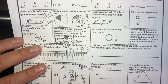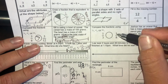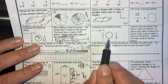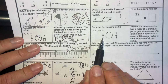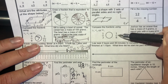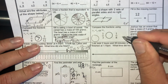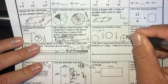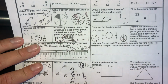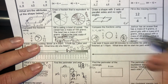That's a parallelogram. Compare the fractions using greater than, less than, or equals. All right. If you look here, the numerators are the same. So now we just need to look at how many pieces are in each pizza. The smaller number of pieces, the bigger the pieces are going to be. Just imagine this pizza is cut up into 8 pieces. That means the pieces are going to be smaller. If this one's only cut into 3 pieces, they're going to be bigger. Just take a quick look. You can see how tiny those pieces are compared to that pizza. These pieces are way bigger. So if you eat one of these, that's going to be way more than eating one of these.